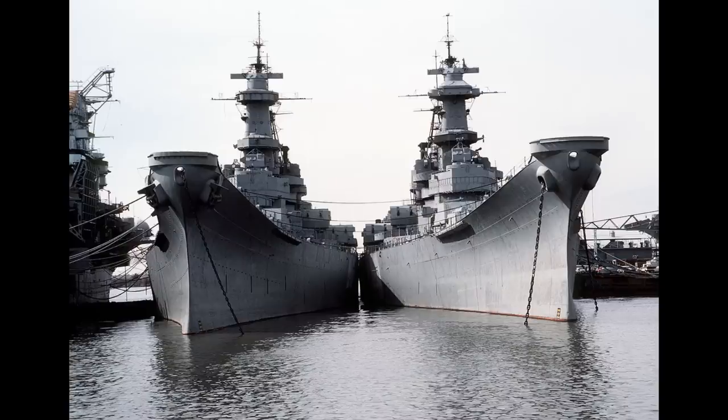Now, the Iowas kind of luck out because they were constructed and completed about halfway through the Second World War and onwards, so they didn't see nearly the same amount of use during the Second World War that most other battleships, including all the other US battleships, actually did. So their engines and other machinery was nowhere near as worn out.